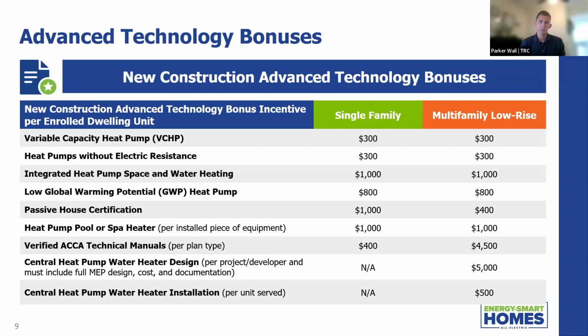They differ between multifamily and single family for the advanced technology bonuses that affect whole building systems. So like your central heat pump water heaters, obviously not eligible for single family, as that's not possible. And then you get into verified ACCA technical manuals, which is more of a whole building approach for multifamily, so that's $4,500 per plan type, and then for single family it's $400 per residence.